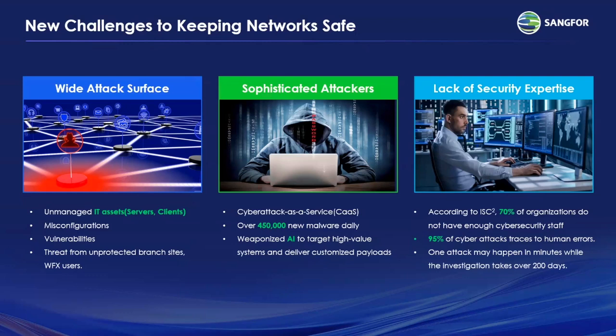The second challenge is the growing sophistication of attackers. Cybercrime has become highly organized with the rise of cybercrime as a service, where attackers can easily buy tools and launch attacks. In fact, over 450,000 new malware variants appear every day, and the attackers are now even using artificial intelligence to create targeted and customized attacks.